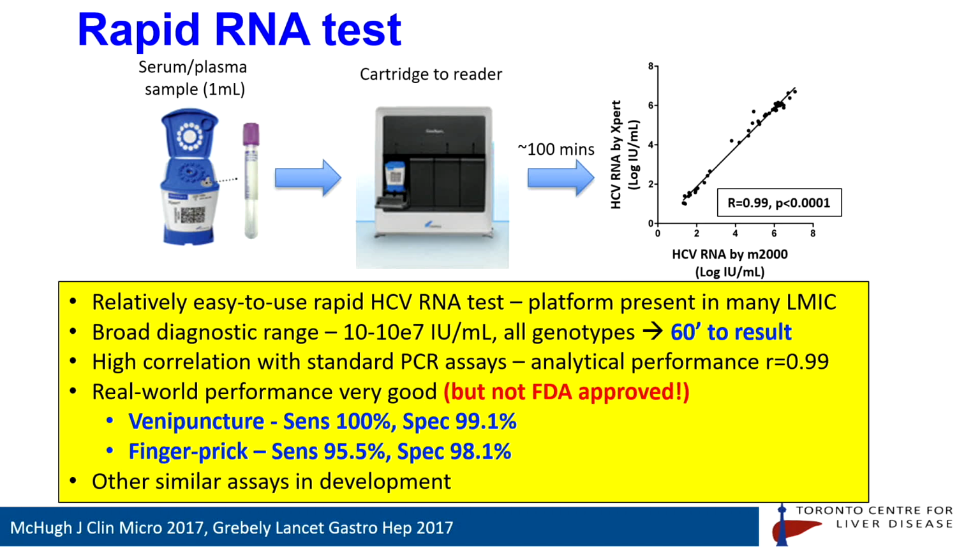It's got a broad diagnostic range. The downside of it is that it's sort of what I would describe as near point of care. It's still about an hour to result. You can speed that up a little bit, and I'll show you in a minute. It's got a very good correlation with standard PCR assays and very good real-world performance, but at least for now, it's still not approved in North America. So again, limiting its utility, at least in certain settings, but it's increasingly becoming available around the world.